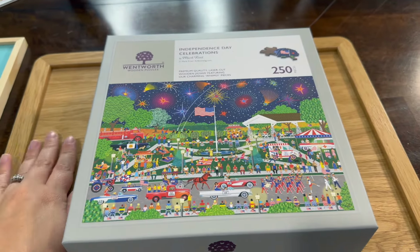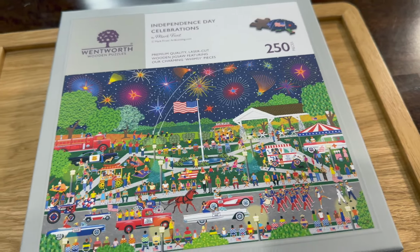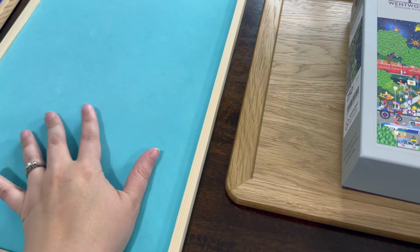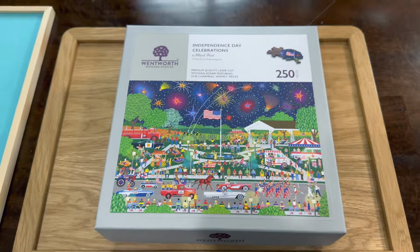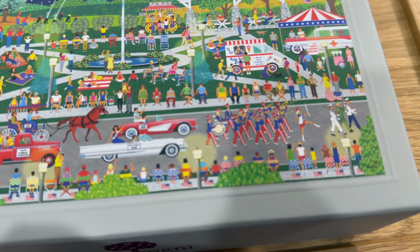I will be doing it on the tray because I'll probably use it for photos for the 4th of July. So I'm excited for this one. I'll probably put the pieces over here and then work onto the tray. So that's my plan. But this one looks so much fun.